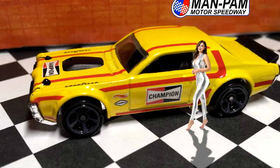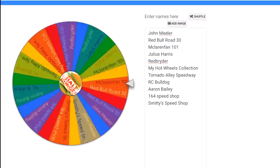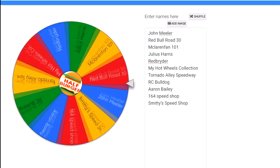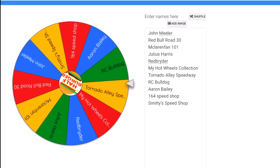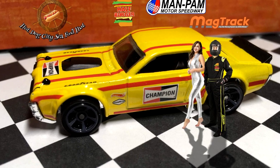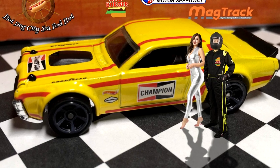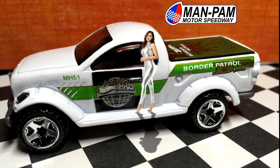Who will be the driver of the 68 Mercury Cougar? We go to the wheel and we're going to find out who the driver of this beautiful looking 68 Mercury Cougar is. Oh, we have a brand new driver. RC Bulldog. What a cool name. RC Bulldog will be the driver of this Cougar.